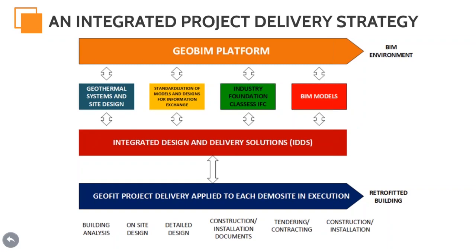Thank you very much, Stephanie, and thank you, Paul. You have introduced very well the IDDS methodology that is very useful for the BIM strategy. As you can see, we can explain a project, an architectural project, in this case a retrofitting project, in three main levels: the physical execution, the integrated design and delivery solutions, and finally the GEOBIM platform. We will take advantage of the information produced in each stage of the project development, since the design, since the definition, until the delivery of the final works.